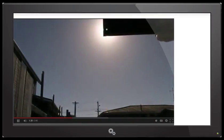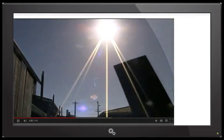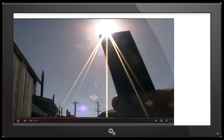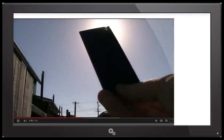I'm in New Zealand, which is in the southern hemisphere, and I can see all the way below the ecliptic right down to the south celestial pole. And as you can see, I can't see any Nibiru or Planet X or second sun. In fact, all I can see is the sun.